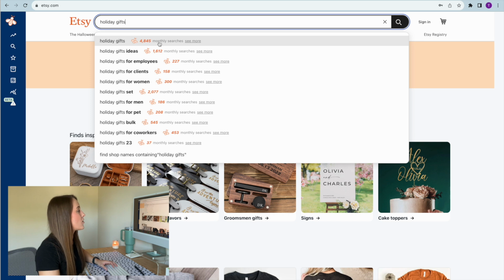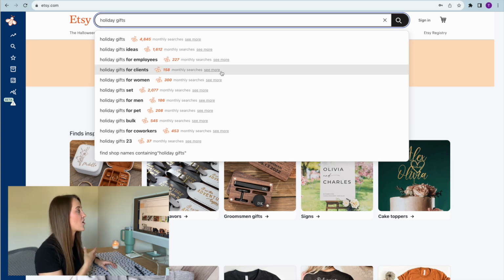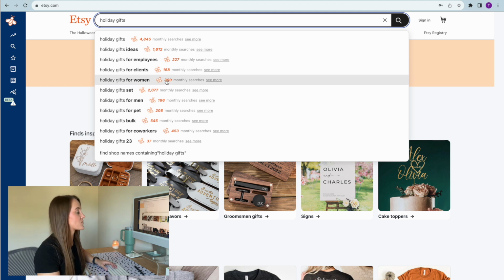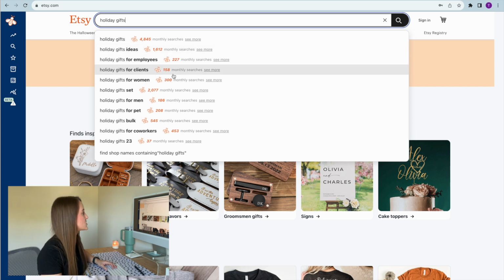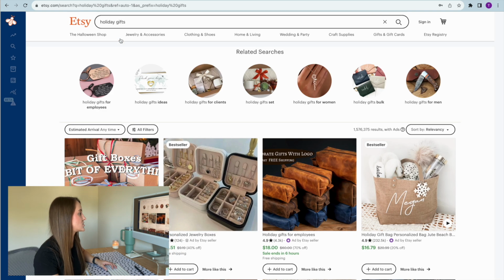What's great is we also can see tons of other populated search terms that Etsy is suggesting. The reason Etsy is suggesting these terms is because they are frequently searched right now. And so this can help give us an idea as to what people are coming to Etsy for and shopping for. I'm gonna go ahead and just click into holiday gifts. I generally like to start my niche research with a more broad phrase.